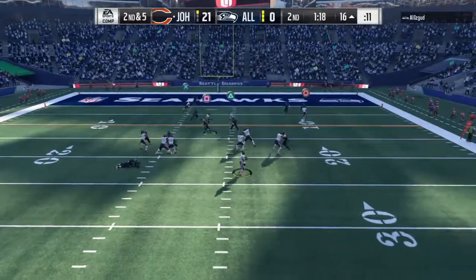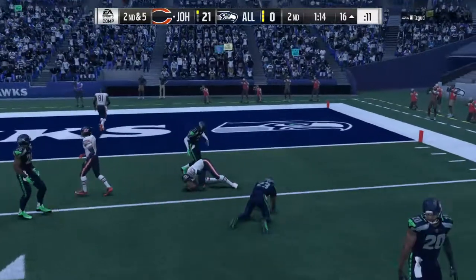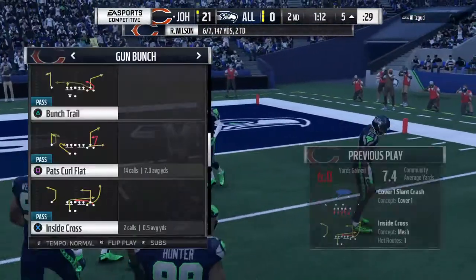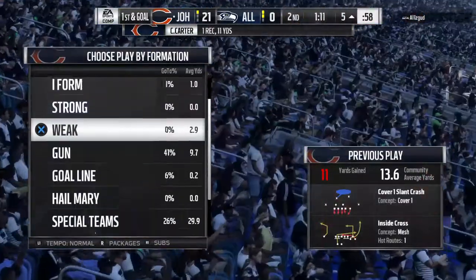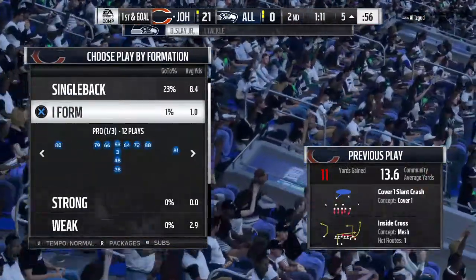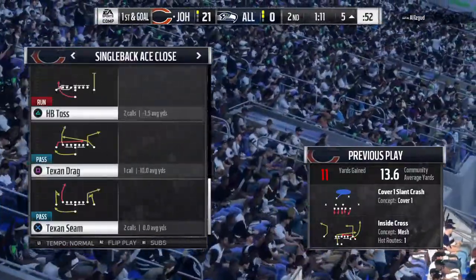On second down, Wilson. Firing quickly here, and that's complete. And able to get him down, but he does reach the 5. Now the Seahawks are going to take a timeout here on defense. And they'll be disappointed to have to burn one there after giving up the first down.